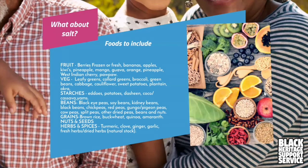So we've got examples of fruits. We've got berries, whether they're fresh or frozen, I don't care, but get them into your diet. Bananas, apples, kiwis, pineapple, mangoes, guava, anything that you enjoy, get your fruit into your diet.